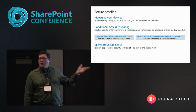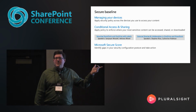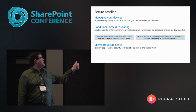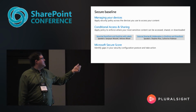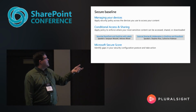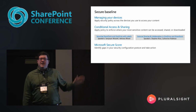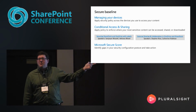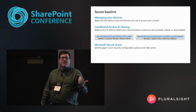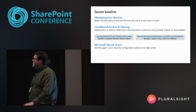Each of these is kind of a talk in its own right, and in fact, there were some talks earlier in the week that did a deep dive into access policies and how you can connect those to this concept we have called labels, and also all the controls we give admins for external sharing and collaboration. These were earlier in the week, but I'm just going to leave them here as a reference because all these talks are being recorded, so if you're interested, you can check them out later online.